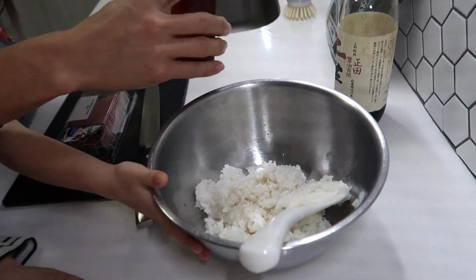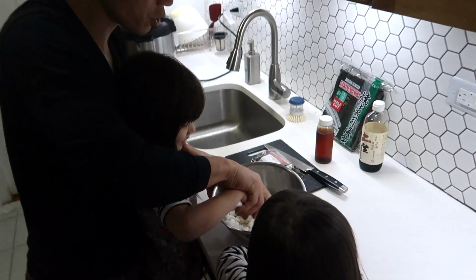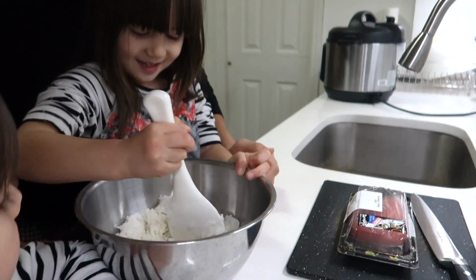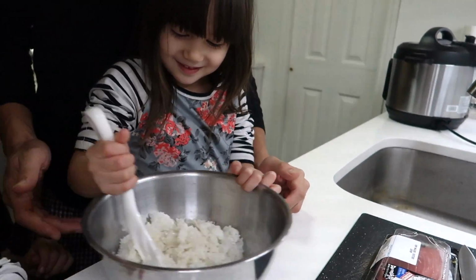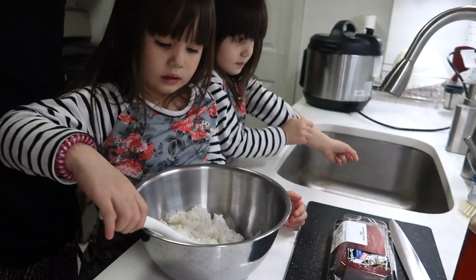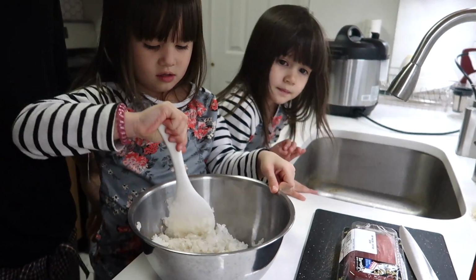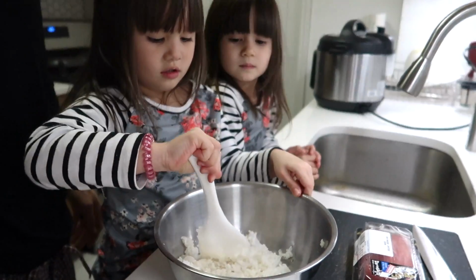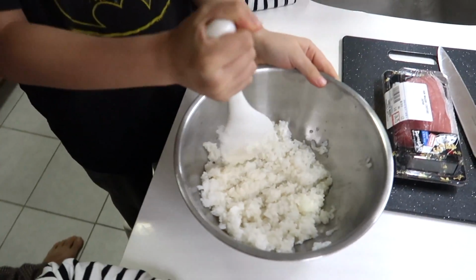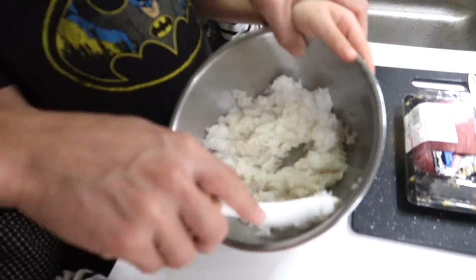Now I'm gonna mix. Daddy, can I mix? Okay, hold on. But you don't mix, you chop. Okay, I'm chopping. How do you chop? That was my turn. Okay, and then it's my turn. Good? Now you gotta mix. Look, go like this.